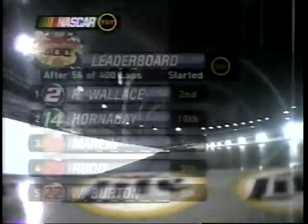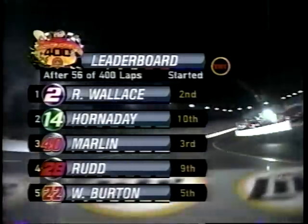Well, Ward defends for now. Hangs on to the 5th position over Dale Earnhardt Jr., but it's Rusty Wallace who's out in front here at Richmond.